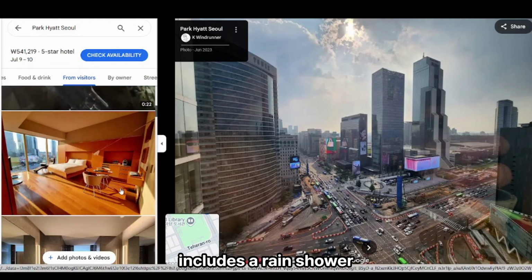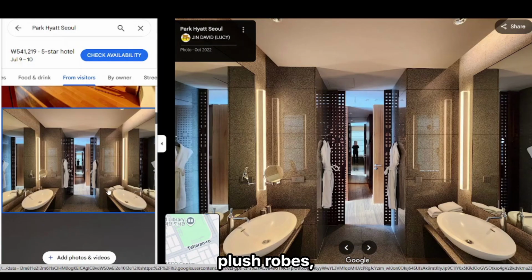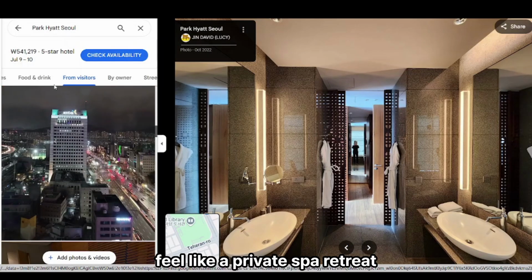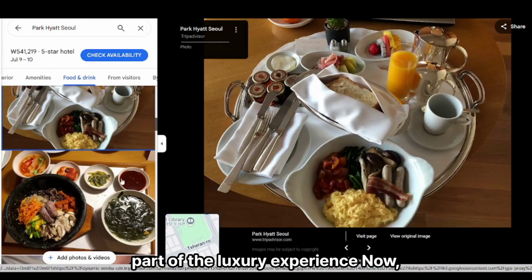The bathroom includes a rain shower and a deep soaking tub perfect for relaxing. Premium skincare amenities, plush robes, and slippers make every moment feel like a private spa retreat. It's more than just a bathroom. It's part of the luxury experience.